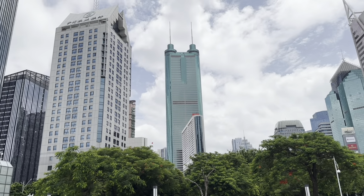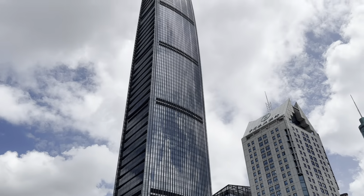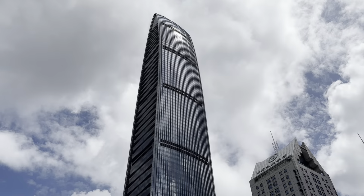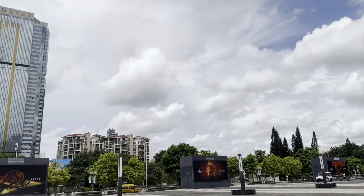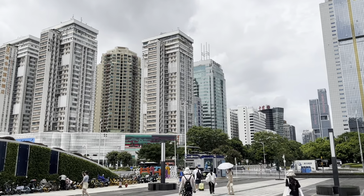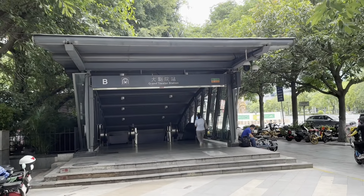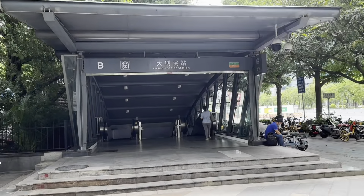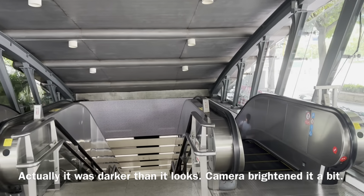There's the Shunhing building again, and we gotta look up to see the whole KK 100. It's a pretty impressive one, but again, it's not the tallest. The tallest is kind of over yonder, but we can't see it from here. But there is a way we could see the tallest building. And yes, this entrance really is as dark as it looks there on your screen. I don't know why they don't light it up a little more. Oh well.